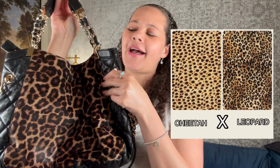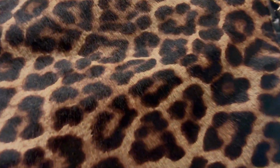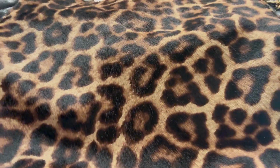Here we have a gold tone metal, and this bag here is made of leather on the sides of the bag and also on the bottom of the bag, but the front and the back, they have this animal print on it. I don't know if it's a cheetah, I don't know what sort of animal print this is, but this is really cute. And if we take a close-up on the animal print part of it, I don't know if you can see that on the camera, but it has kind of like a little fur effect. It's very like velvet.